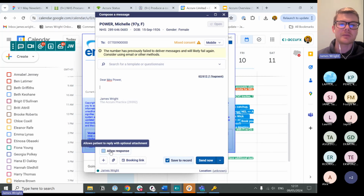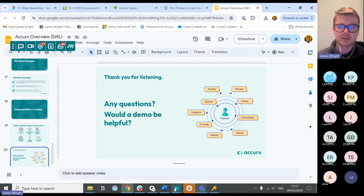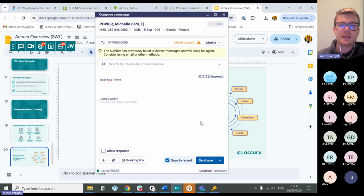and then you've got your features such as allowing the patient to respond with one-to-one SMS. You can include an attachment, whether that be a PDF or a photo or advice from nhs.uk or something from EMIS as well. Also our booking link, apologies. If you want to add a booking link, you can click on that, and you can click through the options there. I'll focus on that in booking in a bit more detail shortly.